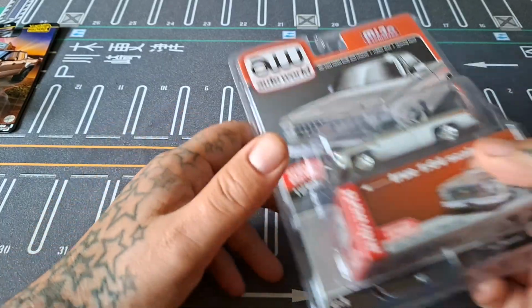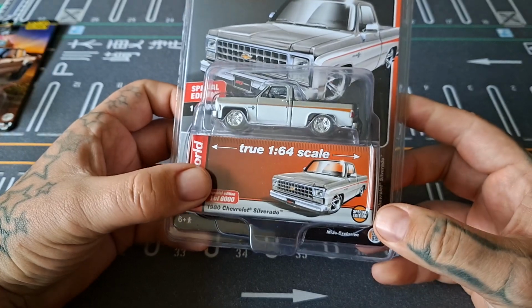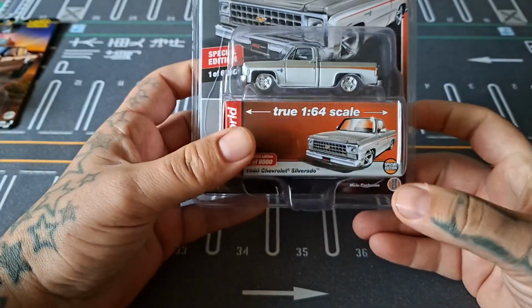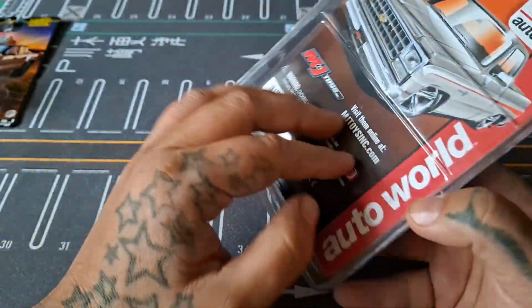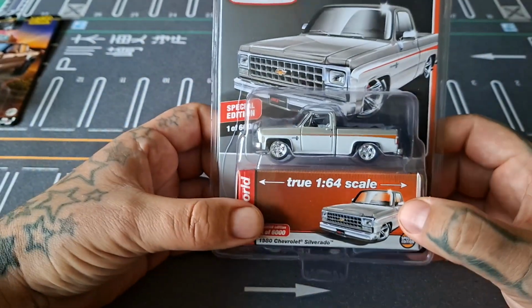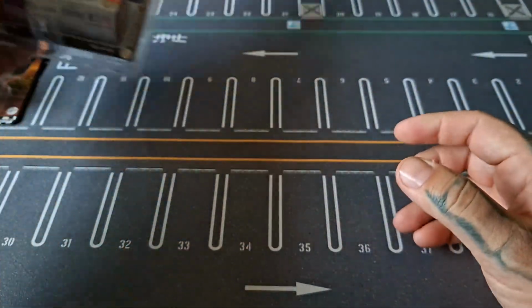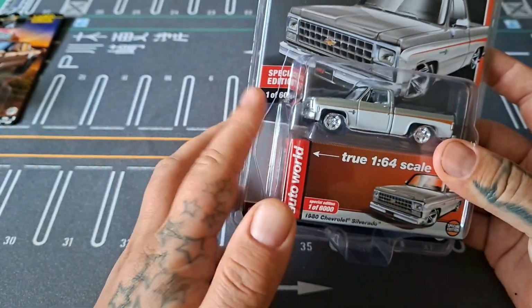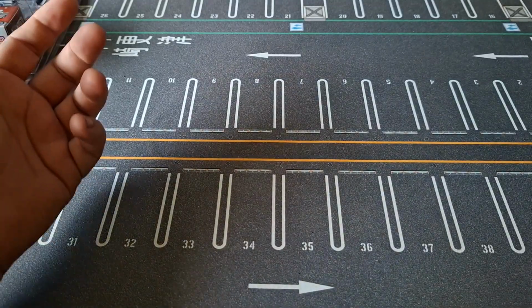Next up, we have an AUTOWORLD. Nice, very cool looking square body, the 1980 Chevrolet Silverado. This is an Miko exclusive. There's your information on the back if you want anything. 1 of 6,000. If you can see these marks, I have pre-cut these cars, so I don't have to pause the video, open them, and then do it again.